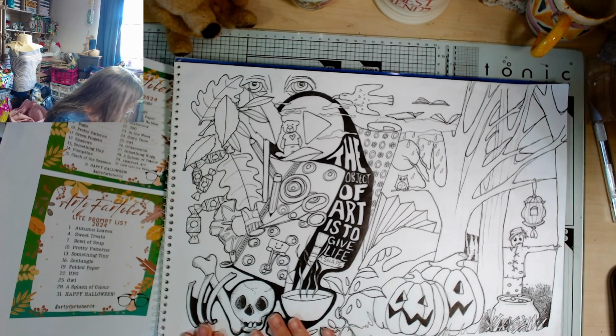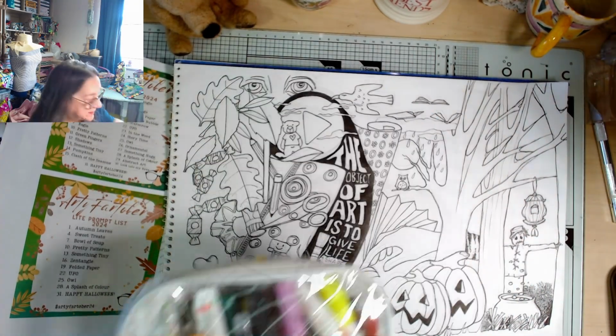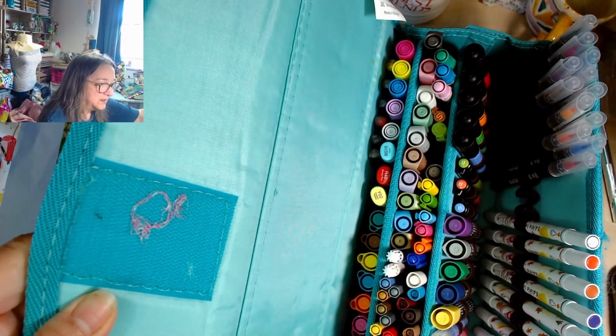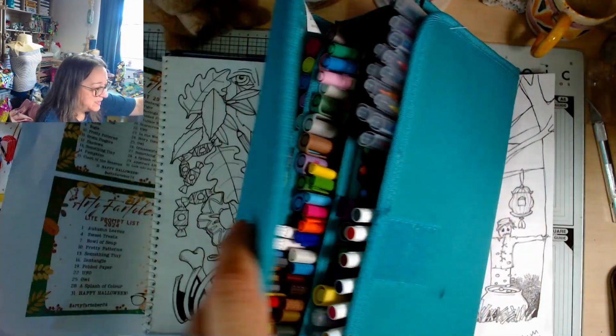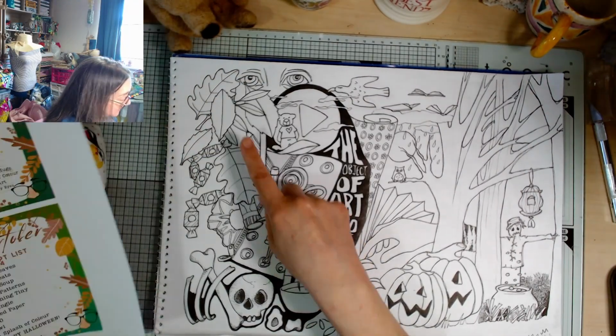So I think I'm going to go with a mixture of, I've got some paint pens. A lot of these I think are dried up now. These are mostly water-soluble markers in here. So I'm going to use a selection of those just to add some colour. So let me show you the ones I've got already.